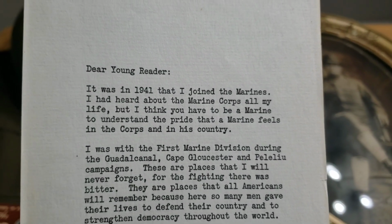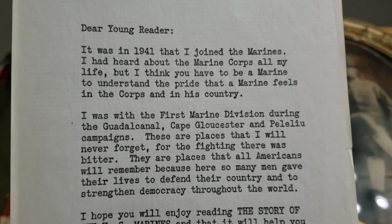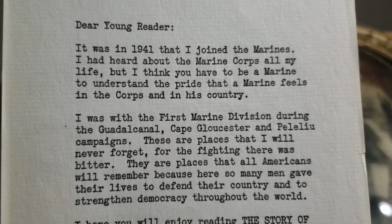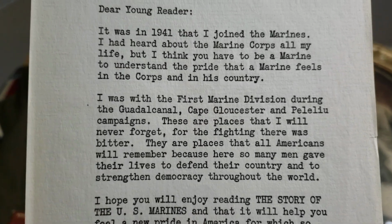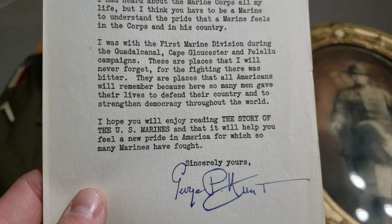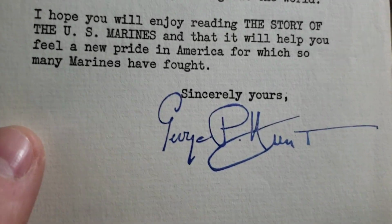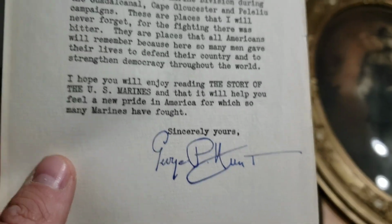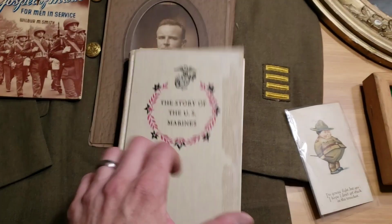And he says, Dear young reader, it was in 1941 I joined the Marines. And he basically talks about how he was in the 1st Marine Division during Guadalcanal, Cape Gloucester, I can never pronounce that, Peleliu. But pretty cool that the author of this book typed this up and signed it, George P. Hunt. And he was a member of the Marines, 1st Marine Division in World War II.